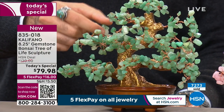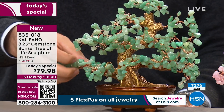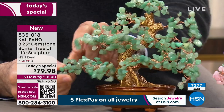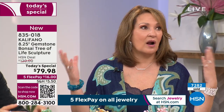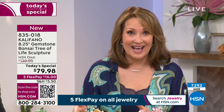For one day, at midnight tonight, the price of this tree goes up to $120. If there's one tree left, the price is going up to $120, and that is a phenomenal value. That's what it's sold for in their Amazon store. That's what they sell it for every day. There are perfect reviews. Every single review was perfect 5 stars, and they spent $120. You're getting the identical thing for $79.98.